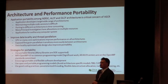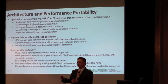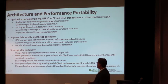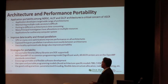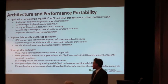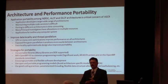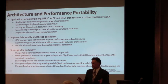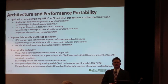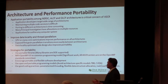A lot of the work that needs to be done on these applications will be very similar, irrespective of what particular architecture you eventually will run it on. You need to be looking at optimizations that improve the performance on any architecture. You need to expose fine-grained parallelism before you start mapping that onto your particular architecture. And data locality, avoiding data movement as much as you can, is helpful on any architecture that you're targeting. And we have a number of strategies that could be helpful in getting portability of these codes. And some of them are mentioned here, using portable libraries, for example.